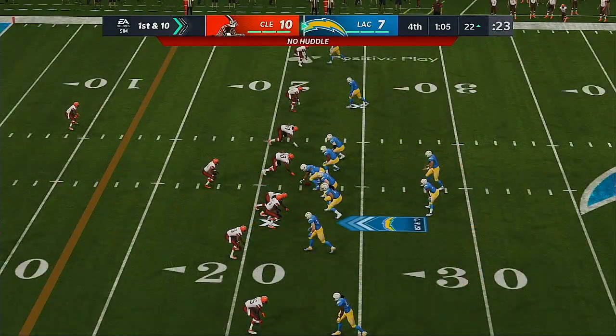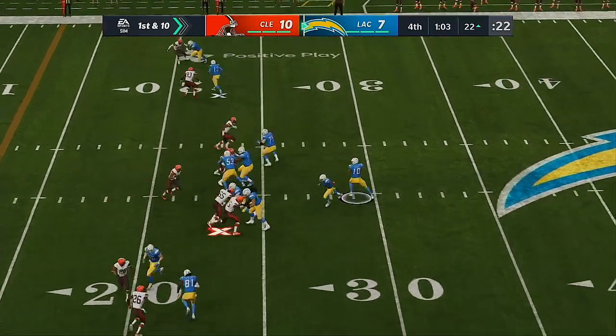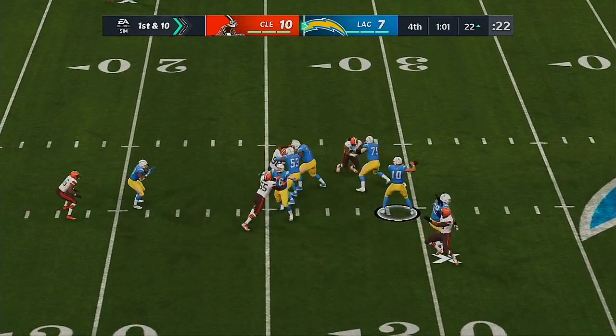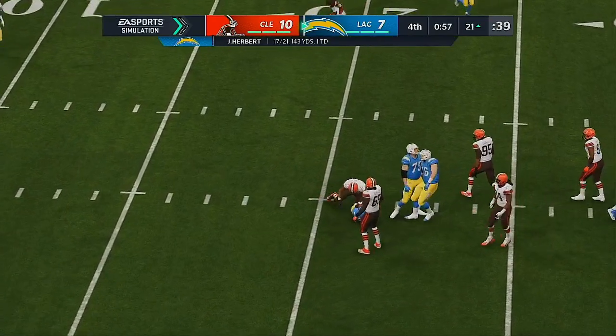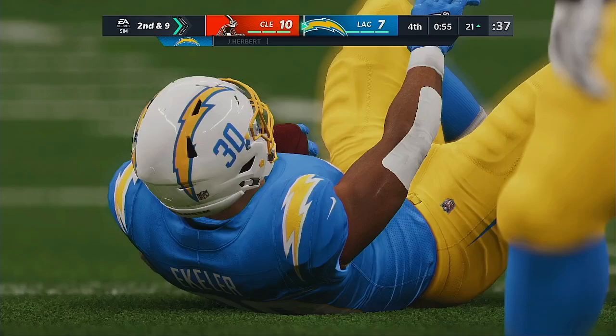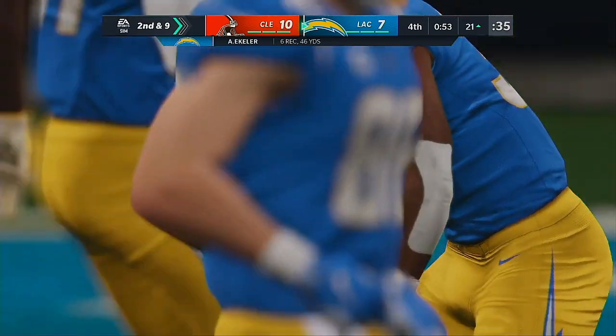First down now, but the clock continues to move. Back to throw. He'll drop this one off to Eckler. A good rally to the football keeps him to only a yard, and it's 2nd down.